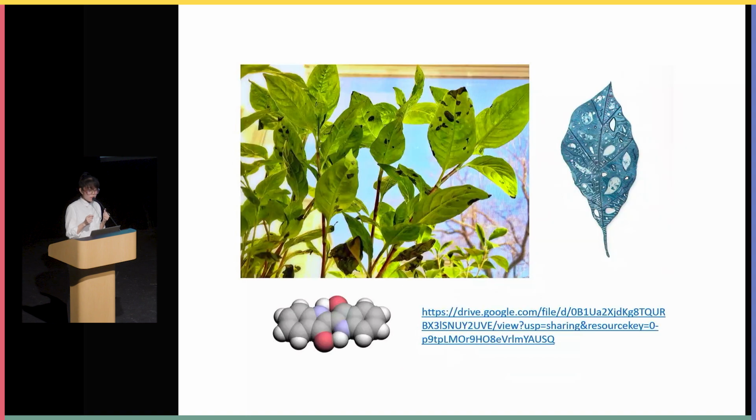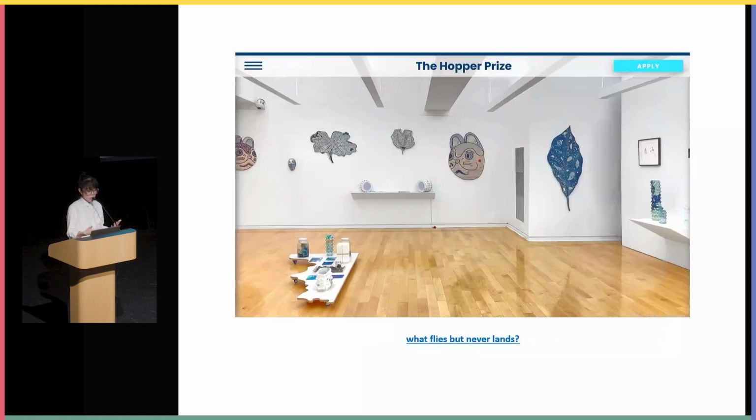So during COVID, I actually started growing indigo leaves in my own apartment just because we were all in lockdown. I couldn't go anywhere. And the indigo became a sculpture. So this is the indigo sculpture that eventually became part of this show at the Chicago Cultural Center. And I think this is one of the shows that maybe Hava saw.